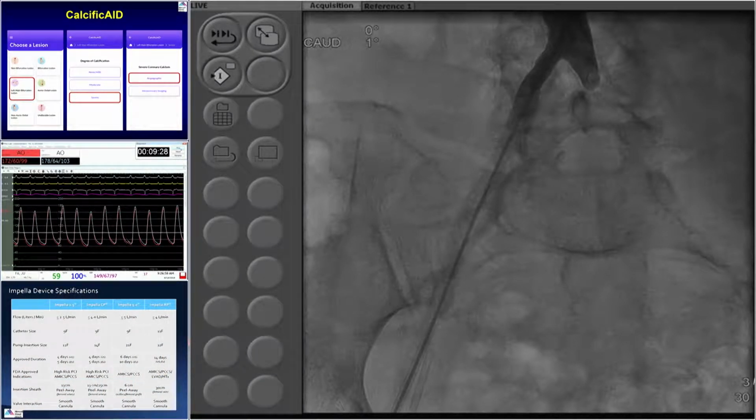Okay, any other comments from the panelists? I think the other thing you could do is, of course, get hemodynamics in both cases.